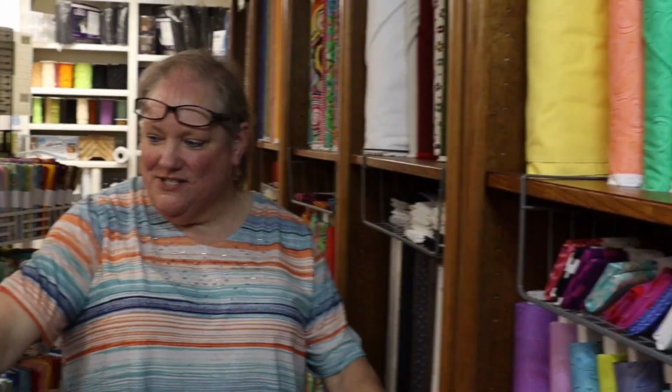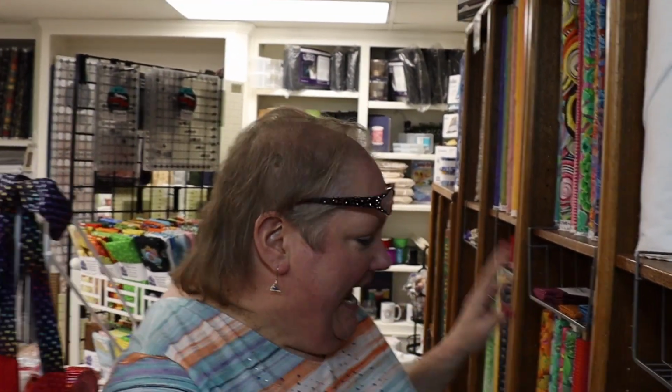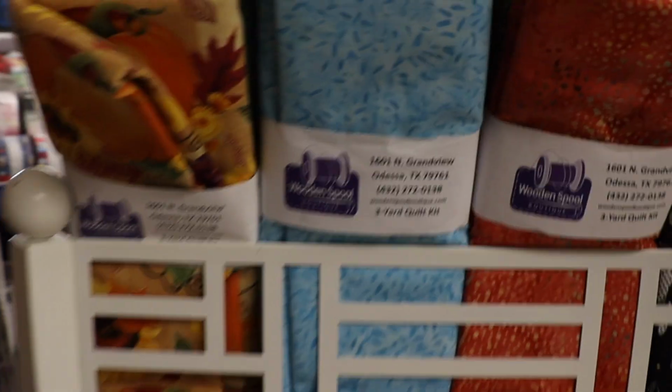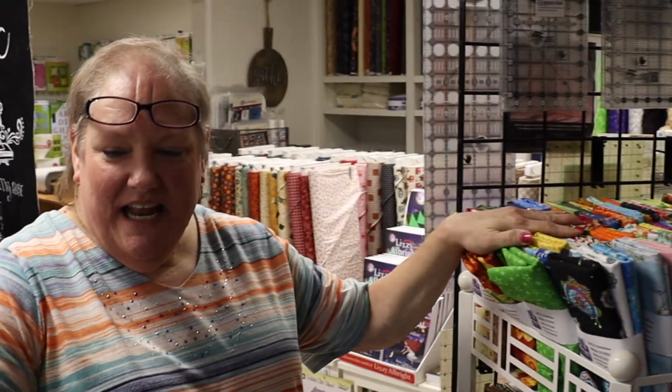There you go. A bunch of Tula Pink. This is a bunch of different stuff, and I'm online at woodenspoolboutique.com. Wonderful. And lots of Cave stuff, and I got to see him do a trunk show. He's amazing, but it wasn't as long as yours. I can talk, can't I? I can talk and talk and talk. That's right. Got some 3-yard kits, if you're familiar with those. Those are so fun.